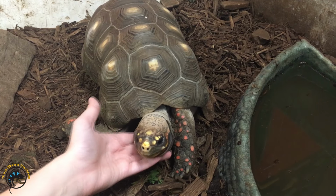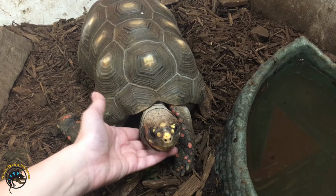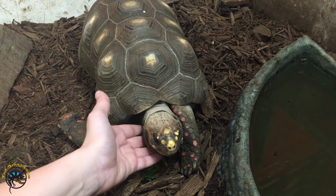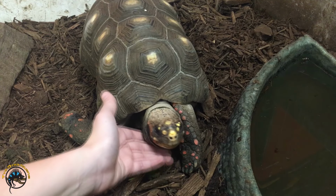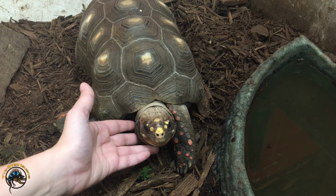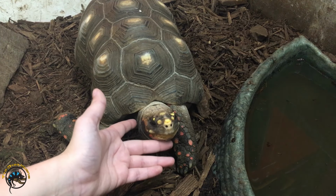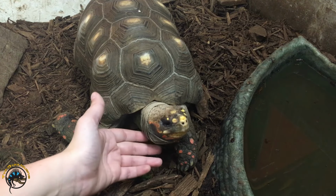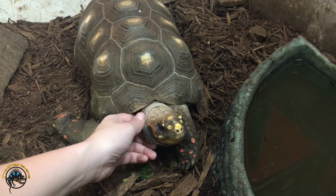Sometimes they'll let you pet them on the chin or on the throat. Some let you pet them on the head and everything. So yeah, these are ones you can interact with a lot. Just not so much like holding them to you like you would a bearded dragon or a crested gecko. Some of them get too big for that, but they're just as friendly, just as mellow.